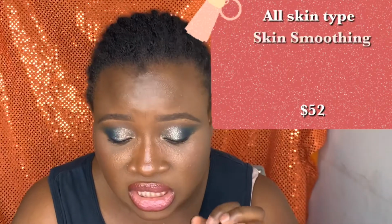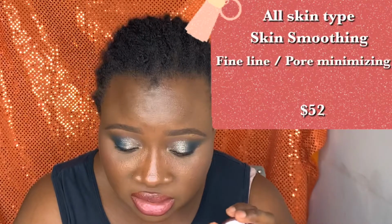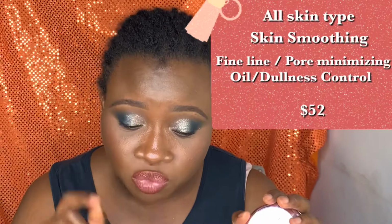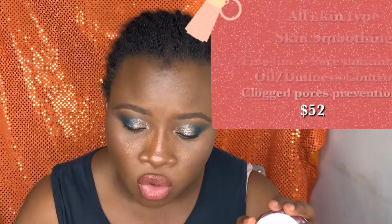So, $52. It says it's for all skin types. It's smoothing skin, helps with pores and fine lines, helps with oiliness and dullness, and helps prevent clogged pores. You see what they mean by that, it creates a barrier on your skin so that the foundation doesn't settle into your pores.